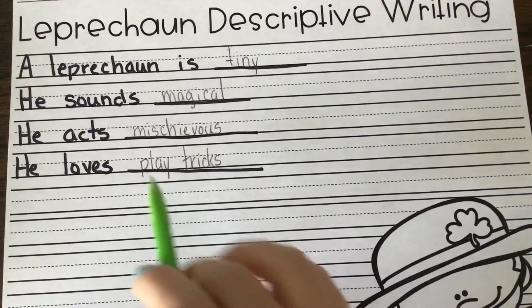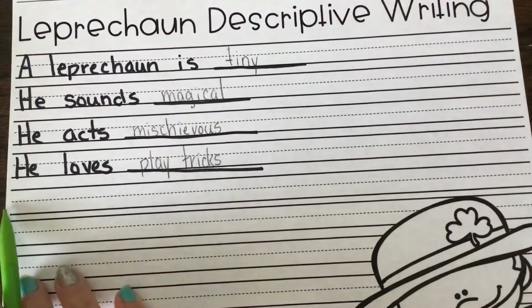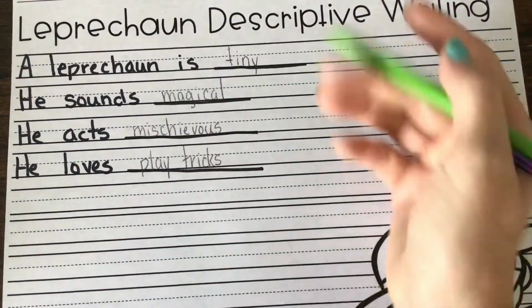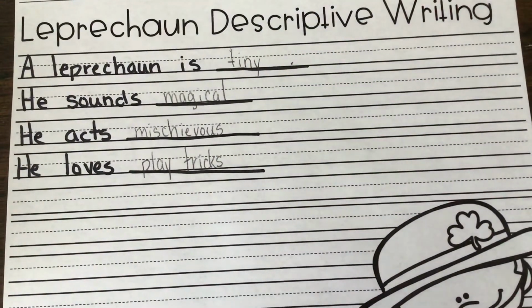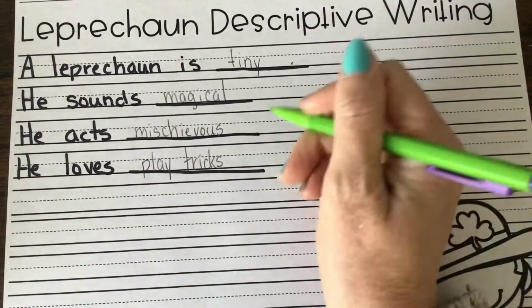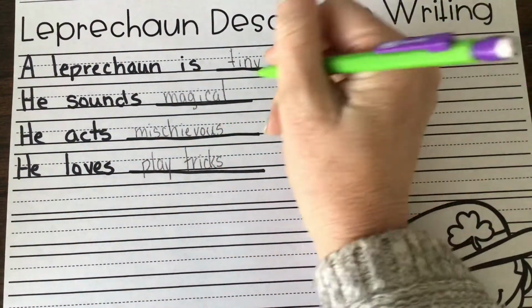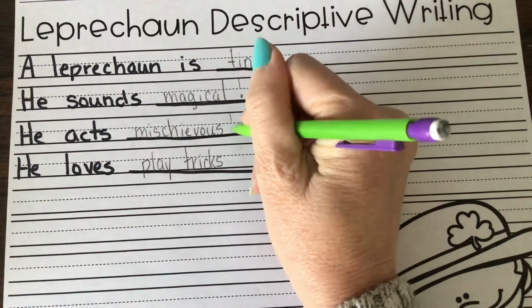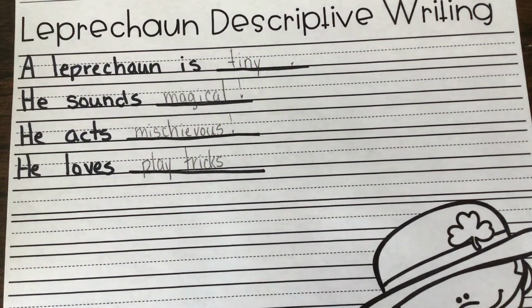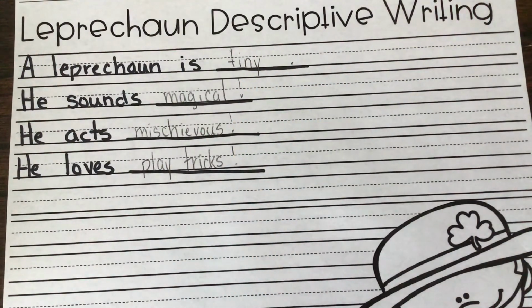Okay, we're also going to check to see if we got our capitalization and punctuation on here. The capitalization's there, but I haven't gotten my punctuation, so I'm going to need to put some punctuation. But maybe you want to use a different one. Maybe instead of it being just a telling sentence on this one, you want it to be an exclamation point. Maybe he acts mischievous is the same way. And he loves to play tricks. It's up to you on your punctuation depending on what you put as your descriptive.